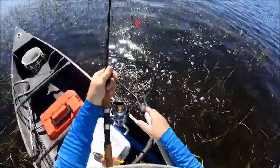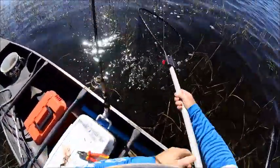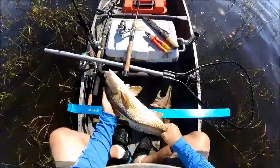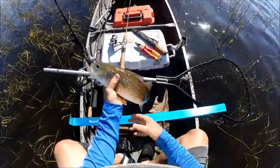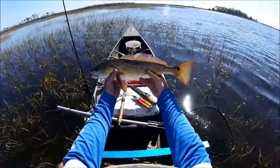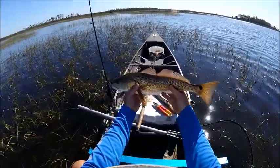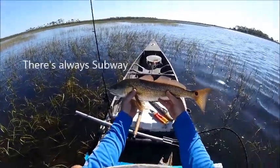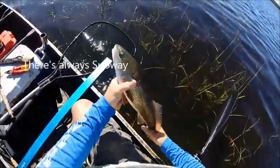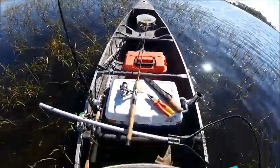That, if he's a keeper, is our LSU Florida din-din tonight. Let me get him unraveled and we'll measure him. Alright, he's legal. But just barely. So, I know I'm probably pushing my luck here, but I'm going to let him go and try to get one a little bit bigger for dinner tonight. This is probably the kiss of death, but we'll see. Alright, pressure's on. There was dinner.